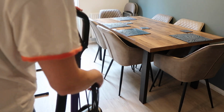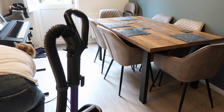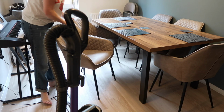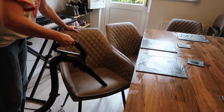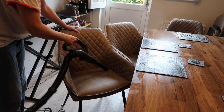But the key with the Karndean is really just to make sure that it doesn't get absolutely soaking wet, because the edges will start to curl up. I've just wiped down the dining room table here, and there's loads and loads of crumbs on the kids' dining room chairs. So I'm just going to vacuum all the edges there to get rid of those.